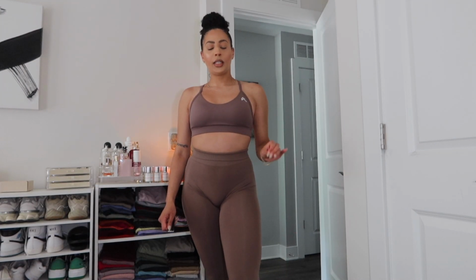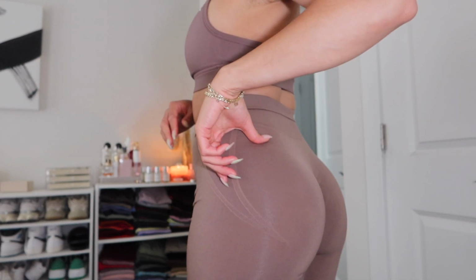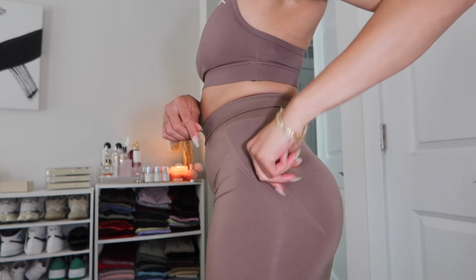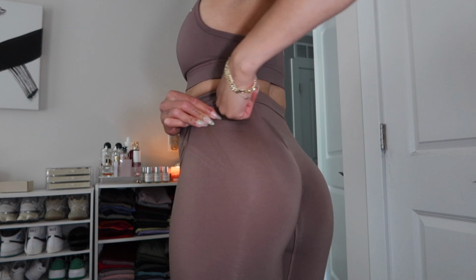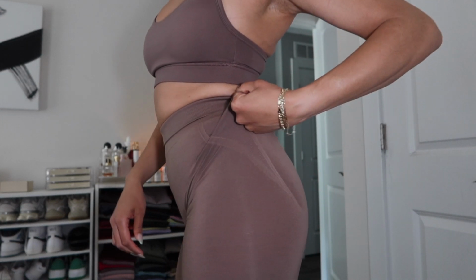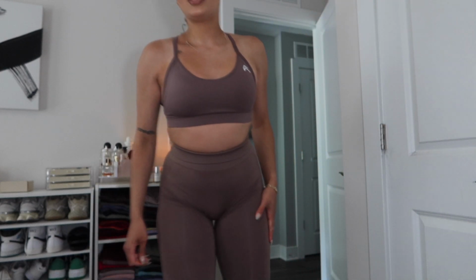So if you're a medium girly, go get this. I don't know, it's not pulling as sheer, however, it can be sheer. Like you can see how it's shiny. If it's pulled, it's not pulling white like those blue ones were. Like you really have to be pulling at it. And even then, it's not see-through.